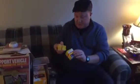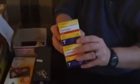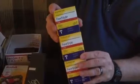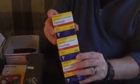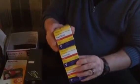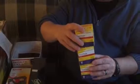I bought these 3 Freestyle Light diabetic test strips a couple months ago now. And of course I had to drive out to meet the person. I really don't want people coming here. They have great expiration dates. The expiration dates are like way out in 2018.